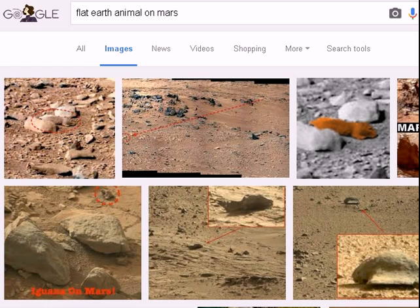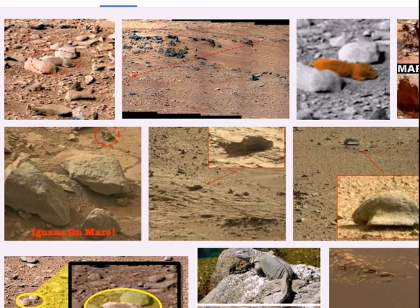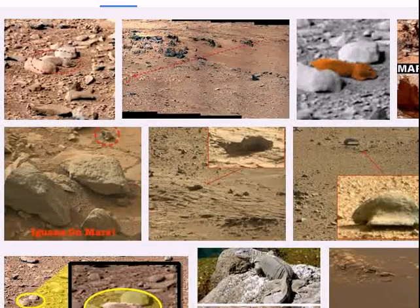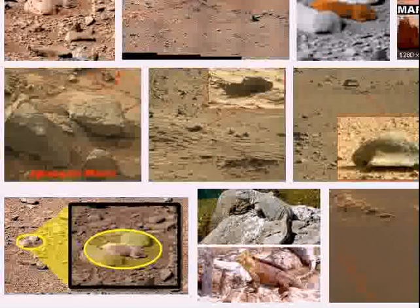Now here's a fact. Just go Google flat earth animal on Mars and take a real good look. It's just another blunder, another mistake from NASA trying to fool you into thinking they have new pictures of Mars. But they didn't review their pictures very well and clearly show a living creature in the picture. I also heard that after that news got out, after people examined it, 15 days later, the picture was edited and the creature was removed from the pictures.